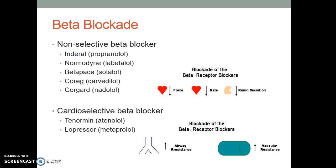Non-selective and selective. Okay, on the diagram we talked about beta 1 affecting the heart and beta 2 affecting the lungs. So non-selective beta blockers are going to block both beta 1 and beta 2, which means you're also going to block that bronchodilation. So with non-selective beta blockers, you have to watch a little bit for wheezing. So this is the list of your non-selective, and then you've got cardioselective. Cardioselective are specific to beta 1.